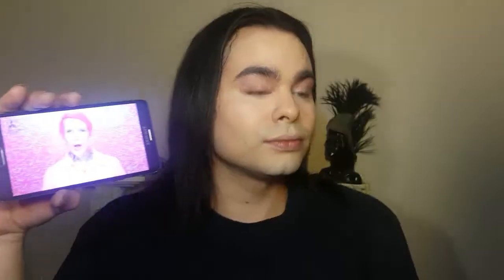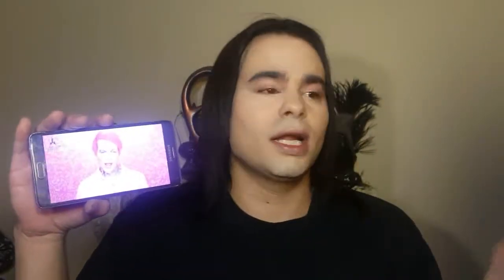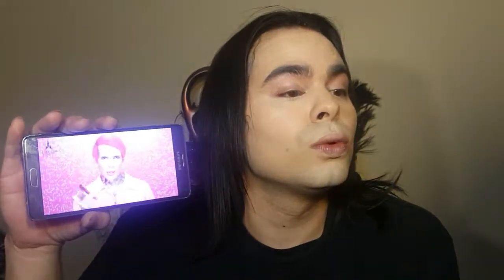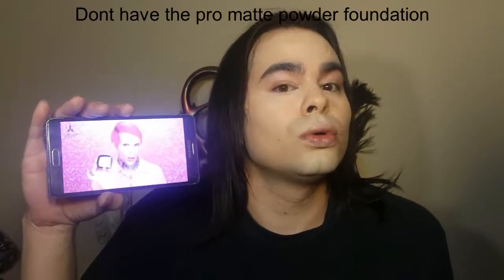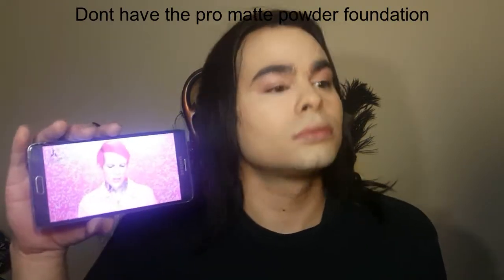My foundation. So... Sometimes I do cream contour, sometimes I don't. Now I want a full mask of coverage. I got the L'Oreal Infallible Pro Matte Powder Foundation, and I'm gonna dust this over my entire face.